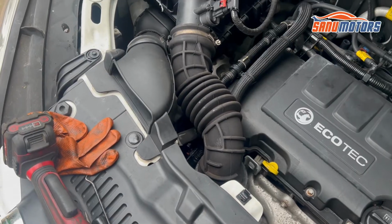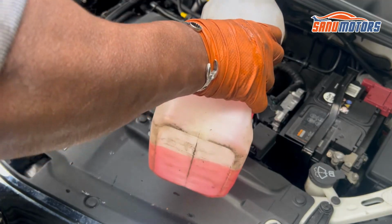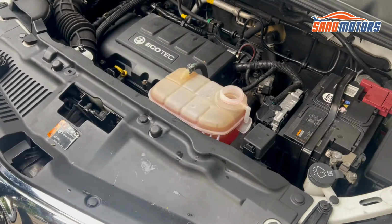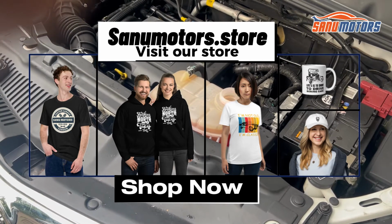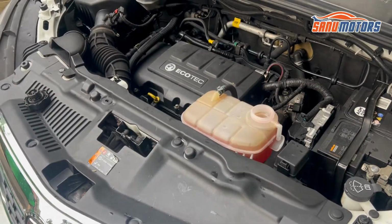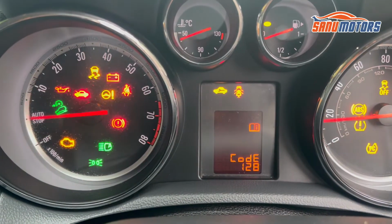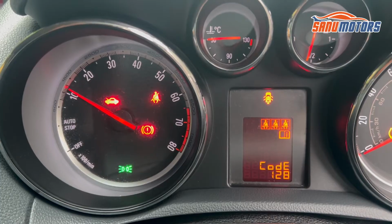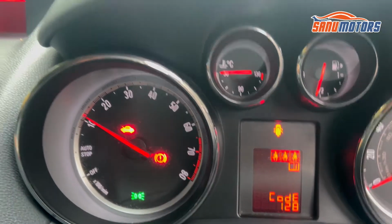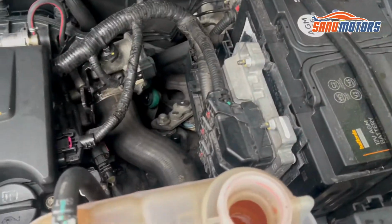Then after that, I'm going to top up coolant. I'll leave it to settle down with gravity. Right, I'm going inside the car, leaving the cap open. I'm inside the car, just going to start the car. 128. Do you know what the 128 code is for this bonnet? What I'm going to do, I'm going to close the bonnet. Still cap on, it's okay.